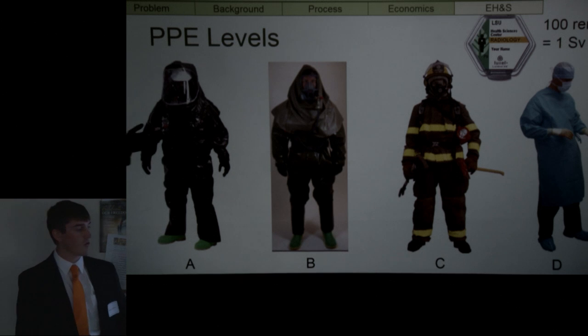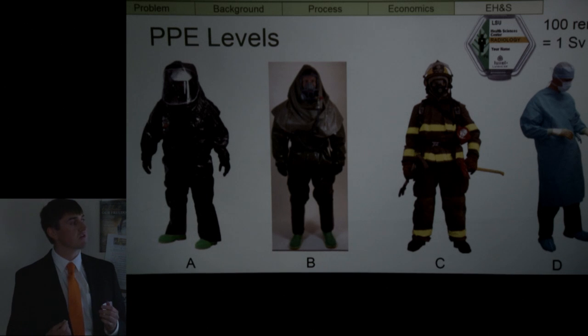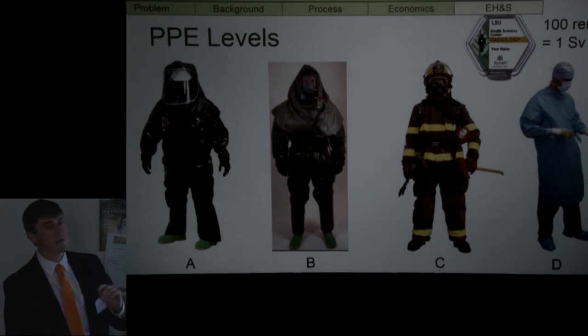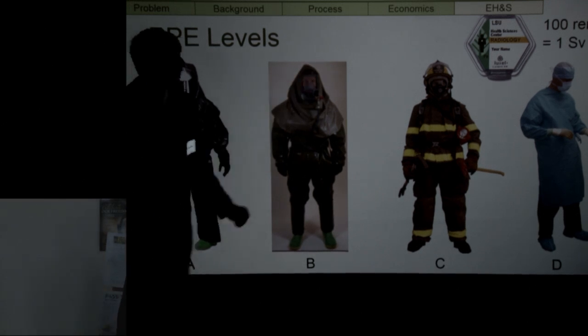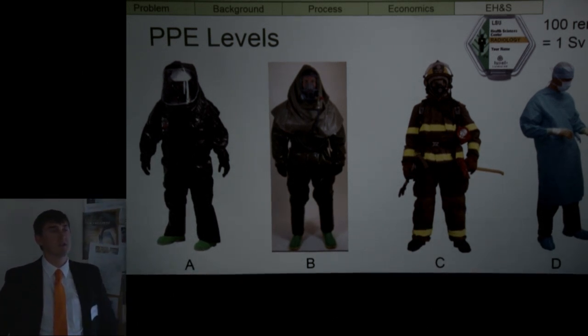And then depending on other work that's being done, they could be using something such as level C, which is just a regular hazardous waste suit with a mask, and that's used for when the concentrations are known. And then anywhere in the lab area or reactor area, anywhere anyone's doing work, they're going to be using dosimeters. This is an example of a badge dosimeter, and depending on how long they're there, there are different regulations that OSHA mandates for how much radiation a person can receive.